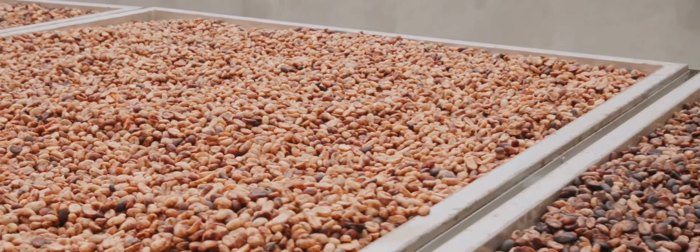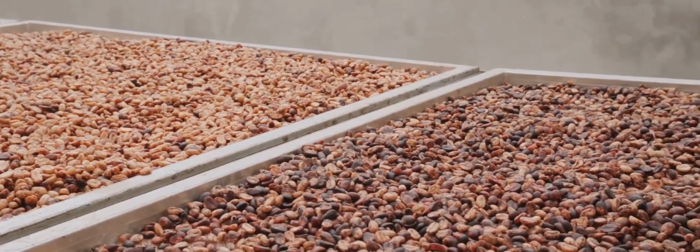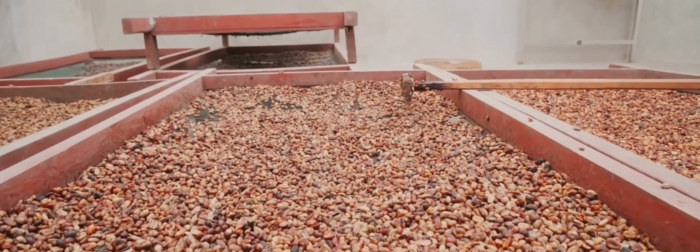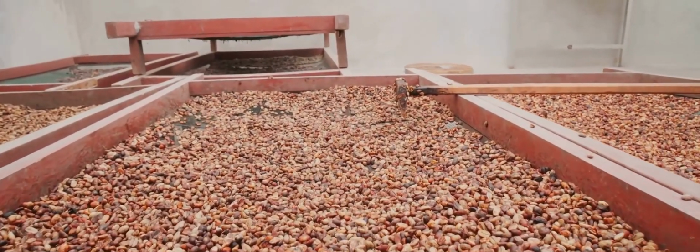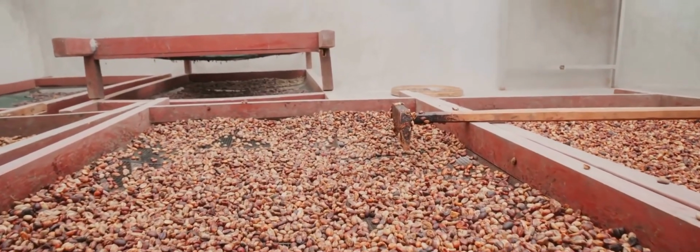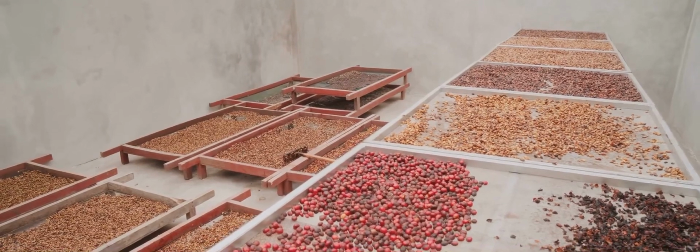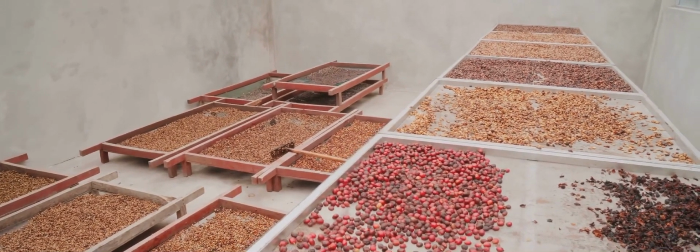This is a vital step that allows the moisture to evaporate and the rich chocolatey flavors to mellow and deepen. The beans are turned regularly to ensure they dry evenly. This process can take up to a week depending on the weather, but patience is key. Once dried, the beans are sorted, packed, and ready for the next leg of their journey, becoming the delicious chocolate that brings joy to our taste buds.